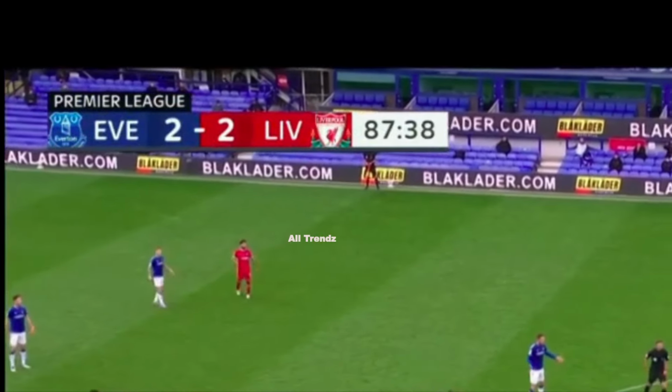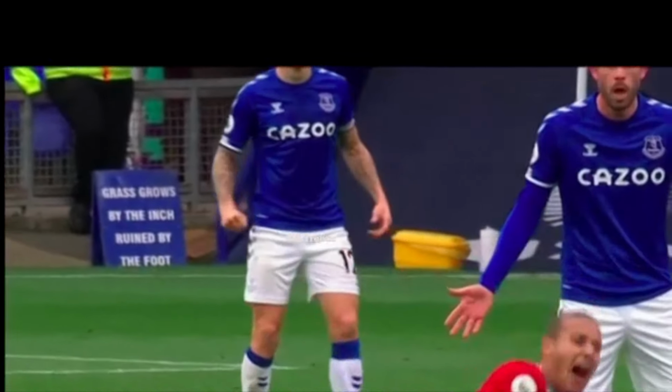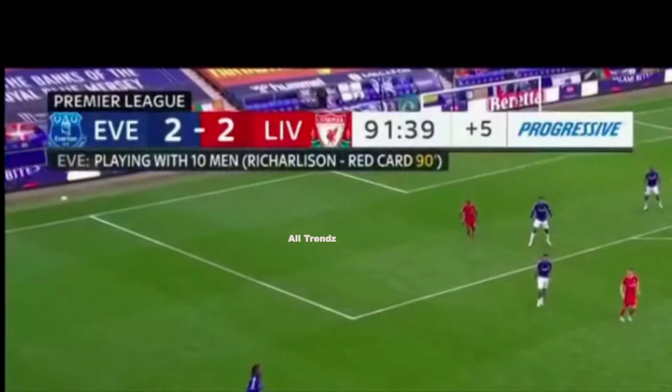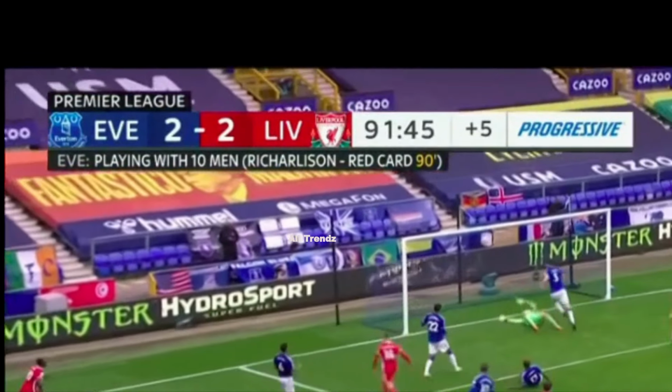Some late drama. Here's the sending off. Yeah, and it's Richarlison. This is the correct call. This is an easy one for Michael Oliver. Thiago here. I mean, there's a couple of the studs that are high. Catches Thiago and his knee comes into him as well. And Thiago back is able to play. Wonderful ball. Fantastic ball. A crucial ball there.